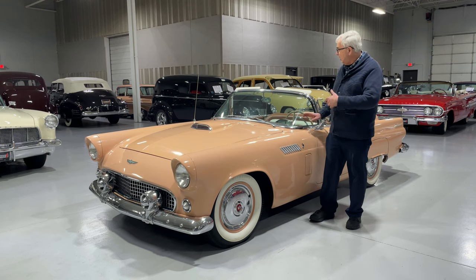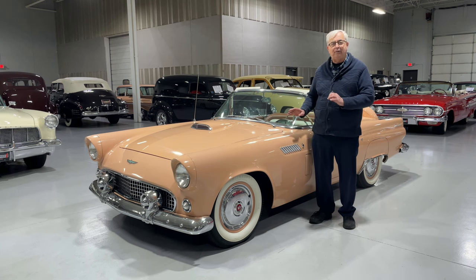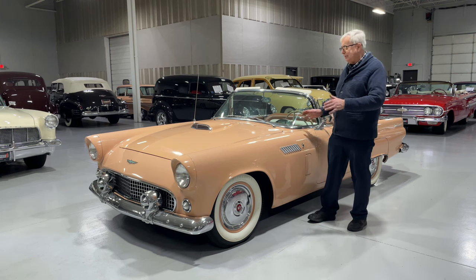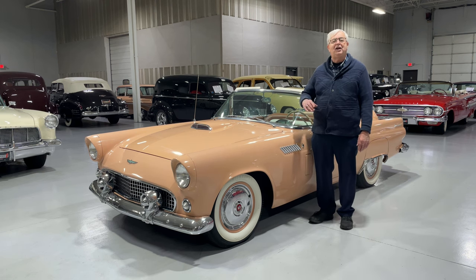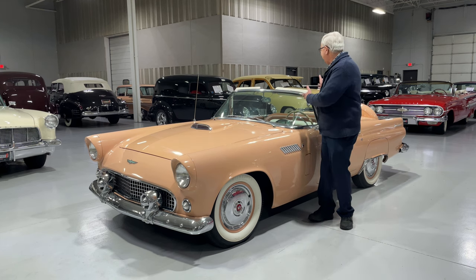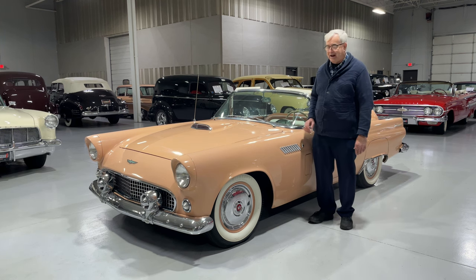As I mentioned earlier, it's the second year for the mini birds, and this is no exception. Lots of little improvements that Ford did no matter what. Now this color is called Buckskin Tan. Now for me, it's almost a peachy color, but back in those days they wanted to differentiate colors and they came up with all these names. You look at the interior, now that looks more like buckskin kind of colors than the outside. Not to make it a big deal, it's a beautiful color for the 1950s, no matter what.